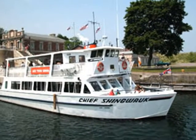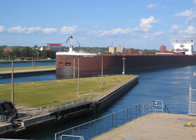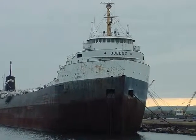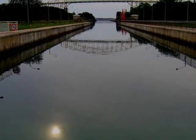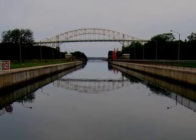One of the cruise ships. Another cruise ship negotiating the locks with the International Bridge in the background. Now we're seeing the real ships. This ship's called the Cadoc. The lock is opening. Moonlight on a tranquil evening over the lock. The next series of pictures is time-lapse photography for a 24-hour period, taken every 15 minutes, showing ships going through the lock.